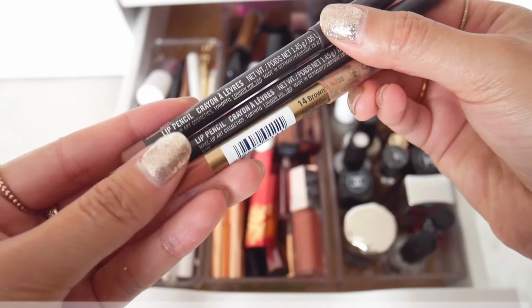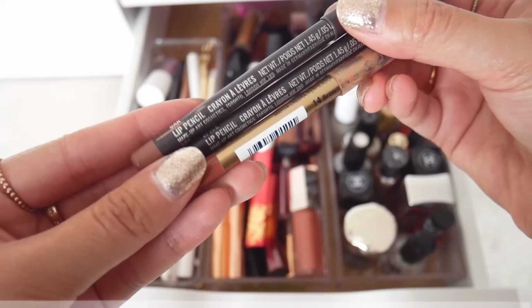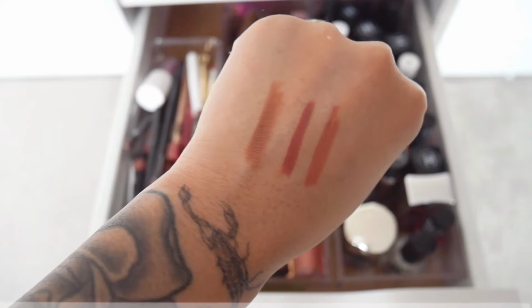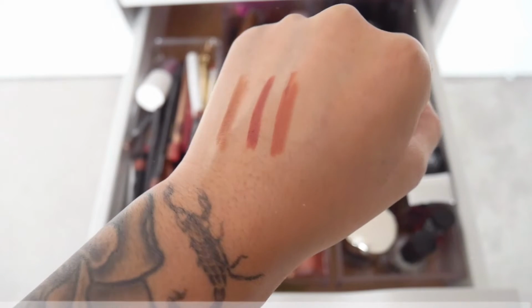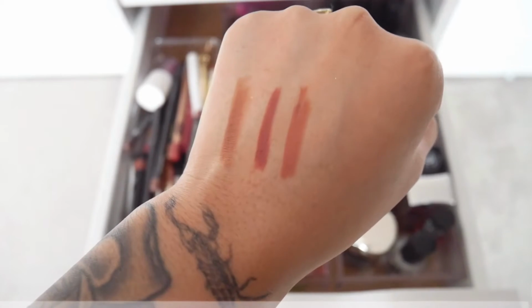To be honest, I haven't really worn lip liner in a while, but these are the three that I pretty much wear when I do. So we have two from MAC, one is in Oak and the other one is in Spice. And then we also have one from Max Factor and the colour is brown and nude.